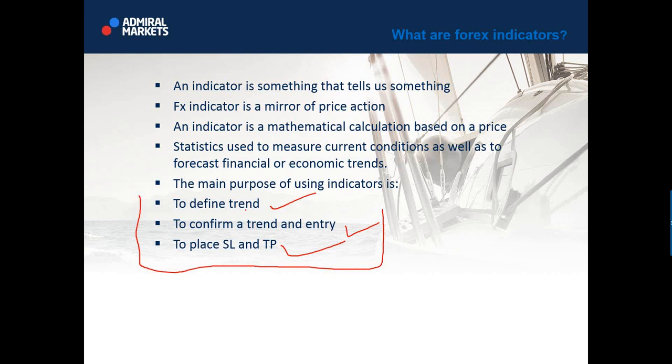If you have more than one indicator to define a trend, more than one indicator to confirm a trend and entry, and more than one indicator to place stop loss and target price, you will be confused. You would definitely consider a less clustered chart, because you will not know what you should trade, what you should pay attention to. It's very hard to trade if you have a lot of clustered indicators. Okay.